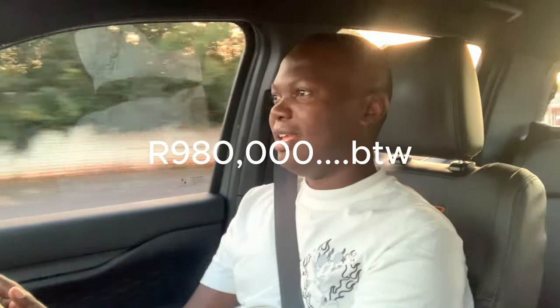But if you are a very adventurous person, this is what you need. And trust me, it works. It does what Ford says it does. And coming in at 980 rands, which is a bit shy from the Wildtrak X, I think it is good value for money if you are an off-road person. But if you're not, I would say don't buy this bakkie, buy the Wildtrak.